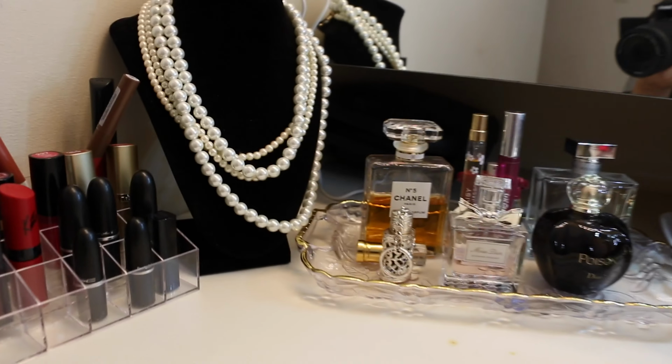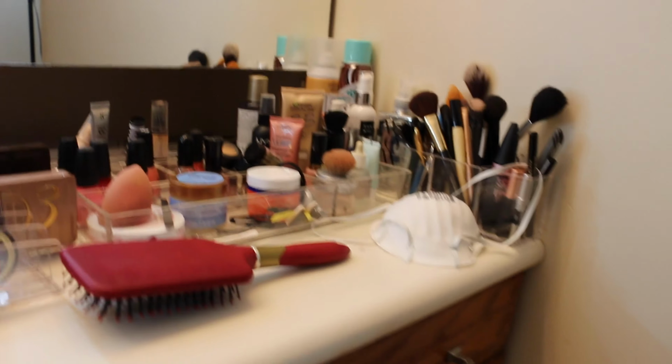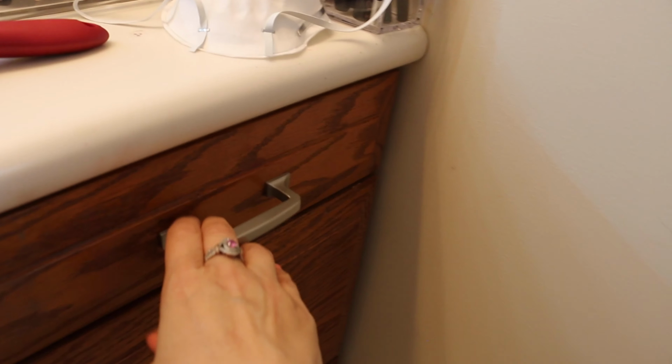So this is all my makeup here, skincare, makeup. And then I have in the drawers here, I organize.